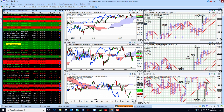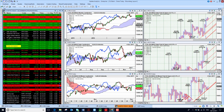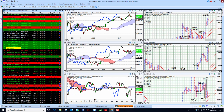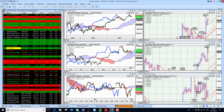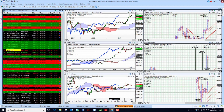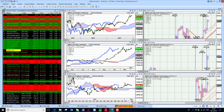The FTSE 100 is recovering a little bit this morning, but still bearish in the short term, and the medium term is not looking great either. And the FTSE 250 still looking a little bit weaker. Stronger sterling having a little bit of an impact there as well. The DAX still looking bearish on the short-term chart, and the Nikkei has actually come back into bull territory on the short-term chart. So bullish on all three time frames on that weaker yen.